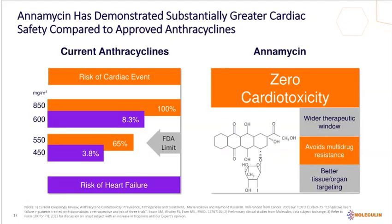I would next like to discuss the cardiotoxicity issue with anthracyclines in more detail. The FDA has set limits for the total amount of anthracyclines that a patient may receive over a lifetime. This ranges from 450 to 550 milligrams per meter square, depending upon the anthracycline utilized. As you can see from the slide, among patients who reach this level, the risk of any cardiac event is 65%, and the risk of developing heart failure, that is, the heart's pumping ability being significantly impaired, is 3.8%.